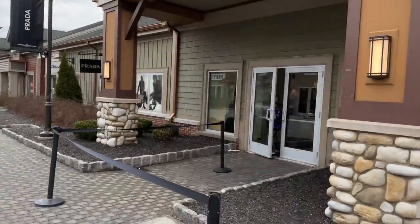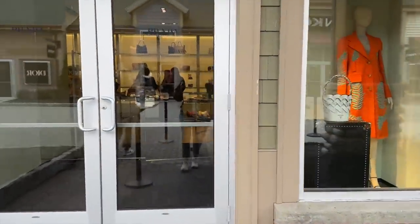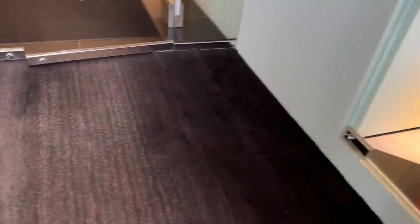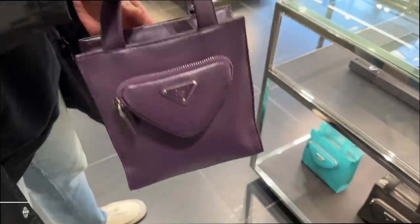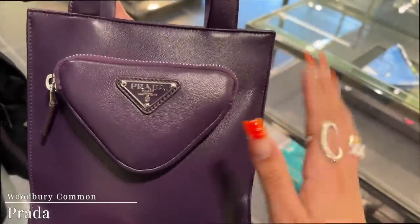Starting off at Prada, where there is no queue, which is very rare. Okay, let's see what they've got. I mean, this is straight from runway. Yeah, right? And from last season. So, you know, we're not waiting a long time for this to hit.